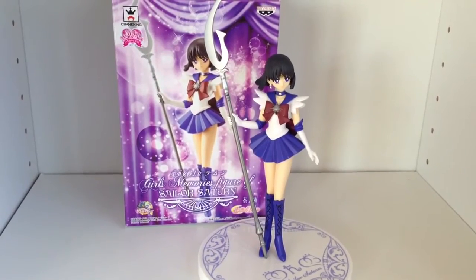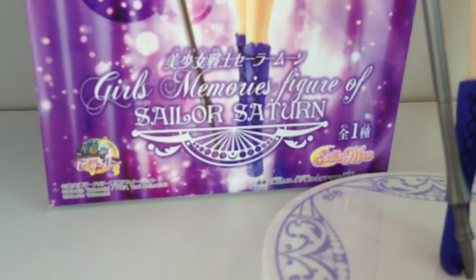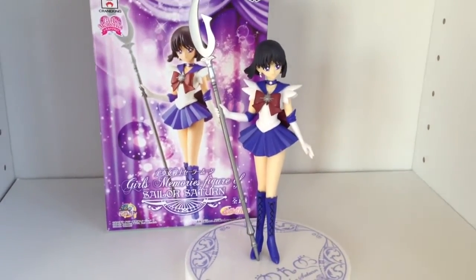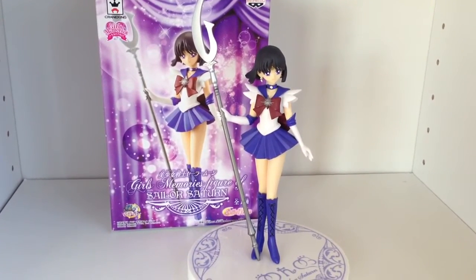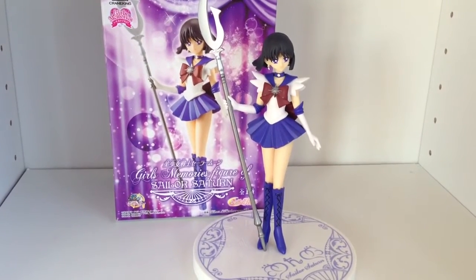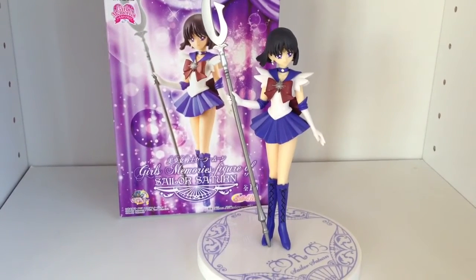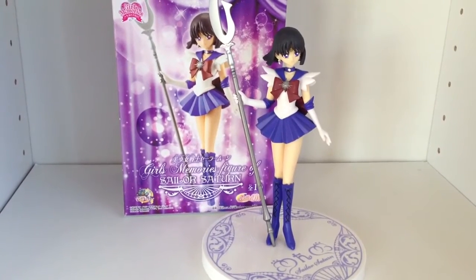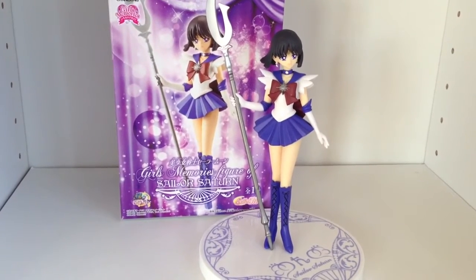So in this video we're going to be looking at the Girls' Memories figure of Sailor Saturn. Now there have been quite a few of these released, and this is actually the first time that I'm reviewing one of them. So we had Sailor Mercury, Sailor Venus, Sailor Moon, Sailor Mars, and Sailor Jupiter. And there was a new Sailor Moon series released last year. I have to admit, I haven't actually watched Sailor Moon, so to all the fans out there, I do apologize in advance if I say something silly.